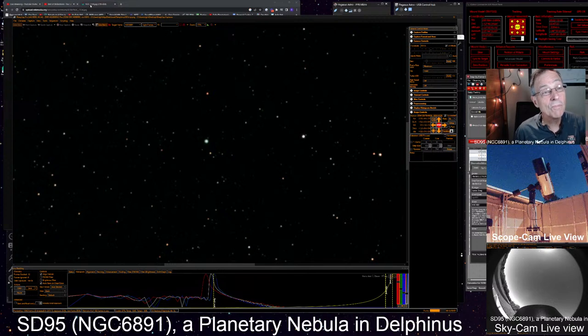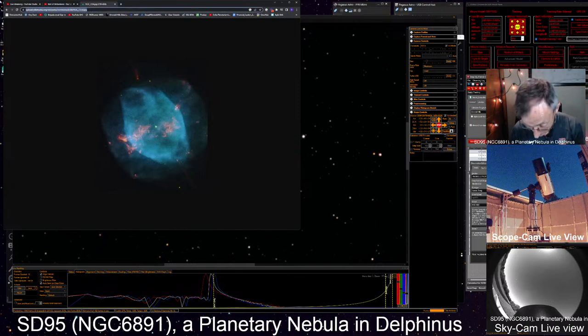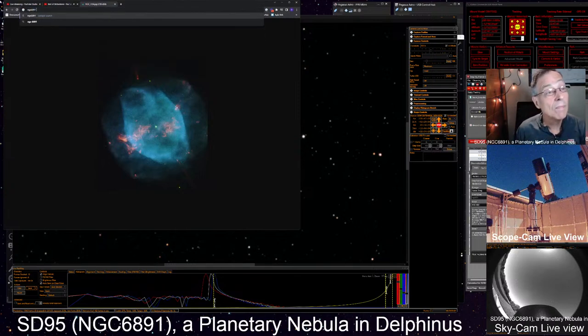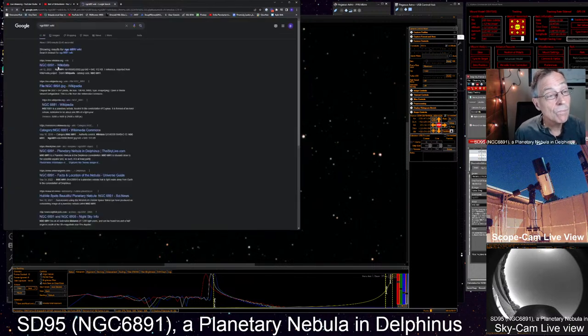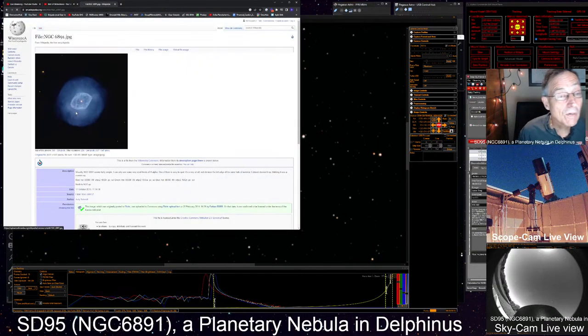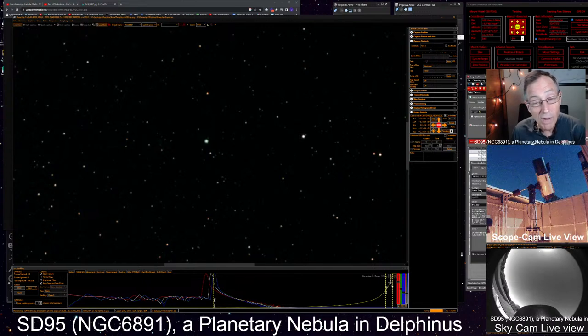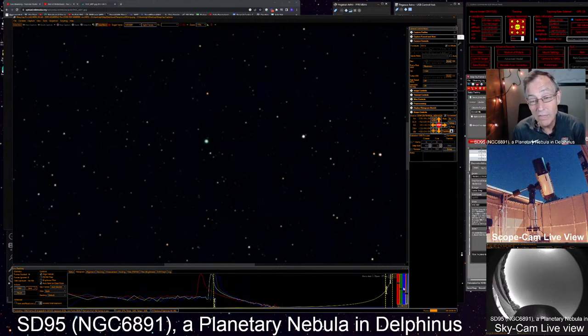Let's look at the Hubble image. 6891. Oh my goodness, that is gorgeous. Okay, I'm inspired now. Backing down the reds, pumping up the blues. Man, we can't go much higher than that.